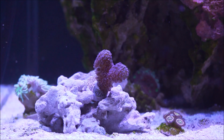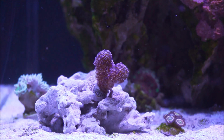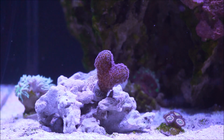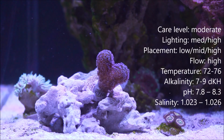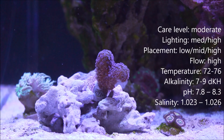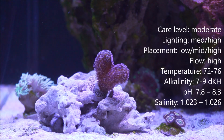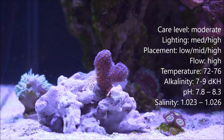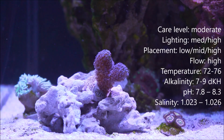Now, I went ahead and looked at what they call the quick stats of these types of corals. And this again holds true to the majority of the SPS corals. When it comes to care level, I'd say it's moderate. Lighting, mid to high. Although, as you notice, I placed it on a rock, just barely elevated from the substrate. But I'm going to try it here and see what happens.